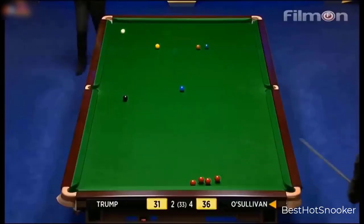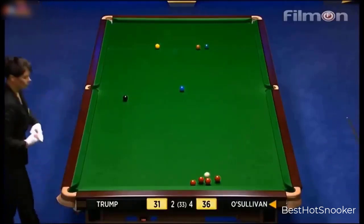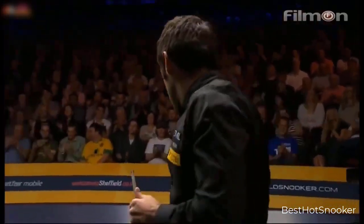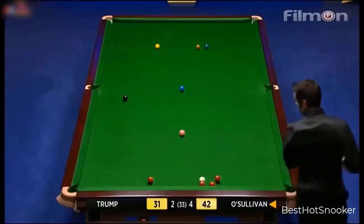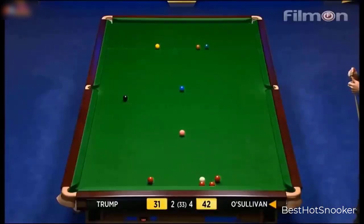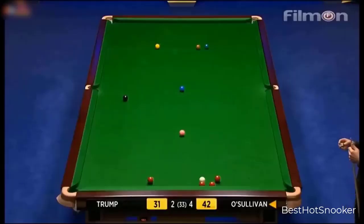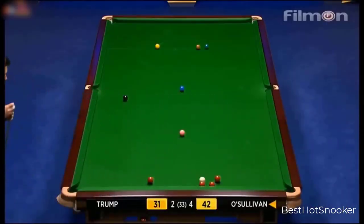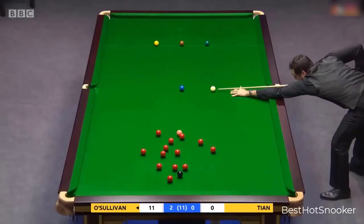It's around the houses. Have a look at this shot. Have a look at this little beauty. What about it? Well, that round of applause, it sounded like he just won a tournament, but it deserved it, that positional shot there. It could come at a cost.